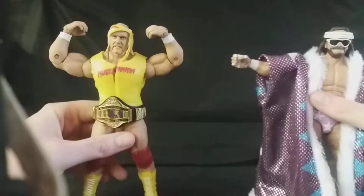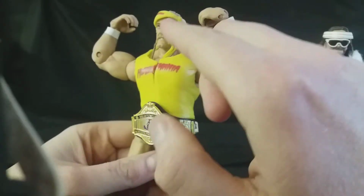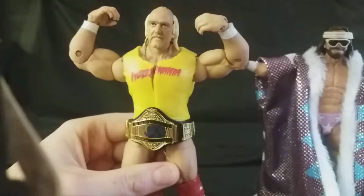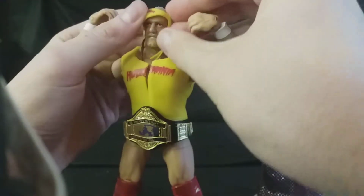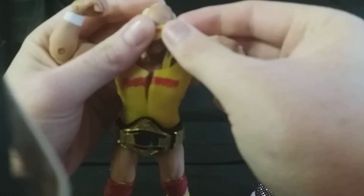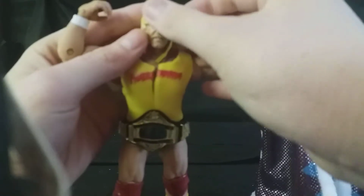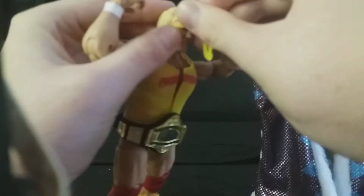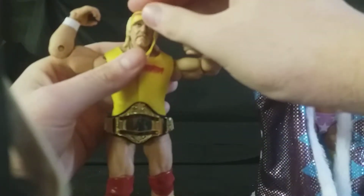Hulk Hogan has his entrance attire from WrestleMania 3. He comes with his bandana, which slots between his hair and his head at the sides, so it can easily slide on, which is pretty darn good. It's a bit tricky to put on camera, so just bear with me a moment. It can be a bit tricky to get in, but once you've got it in, you've got it in. Yeah, it fits on his head nicely.